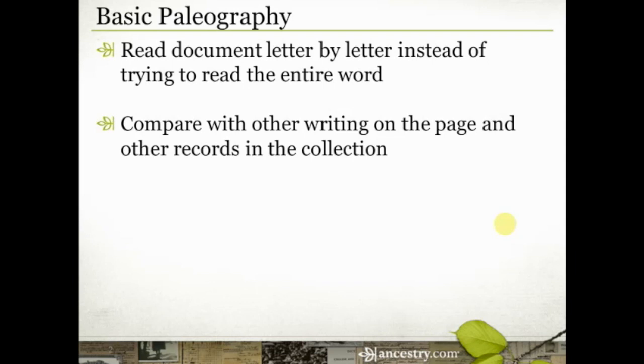You have to look at how a particular writer forms certain letters. And sometimes when you can read one word and understand what the letters in that word are, you can then compare that word to the word you're trying to decipher. Now, on a page of census records, this is really easy because there's a lot of things written on that one page. But if you're looking at a death certificate, sometimes that means you need to go forward and backward several pages in order to see how this particular person wrote certain letters.